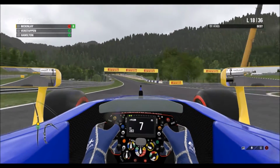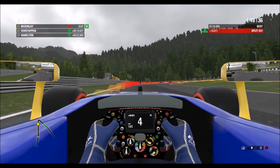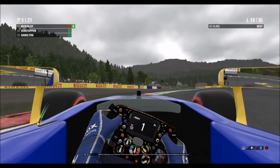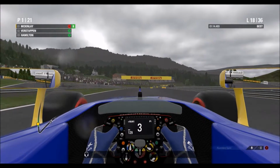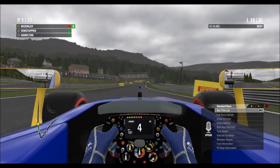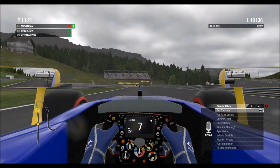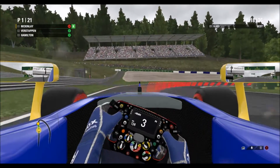Other teams are fitting intermediate tyres. It might be worth considering changing your... Box this lap. Understood. Stopping this lap. Intermediate tyres, you cretin. Copy that. Say that again, we're having trouble Intermediate. receiving. Understood, copy that. I have no idea what he copied there.